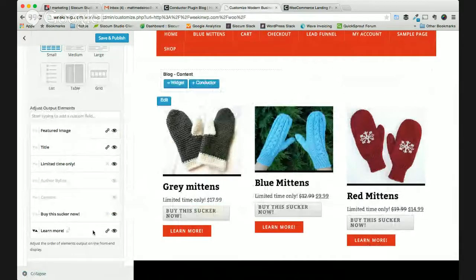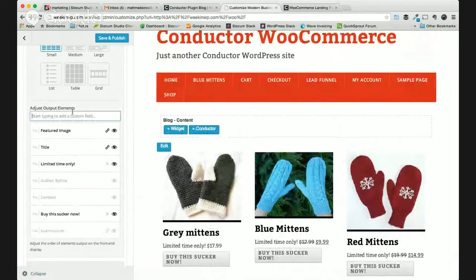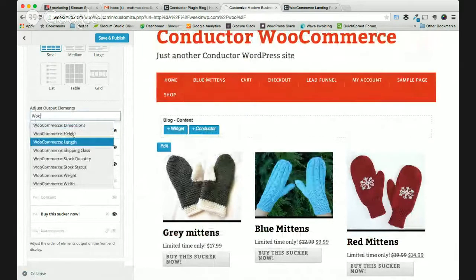So of course, there's the different options. I can get rid of the learn more and just hide that. I can bring in other WooCommerce stuff: dimensions, height, length, shipping class, shipping quantity, how much stock is left.